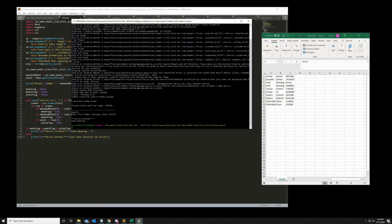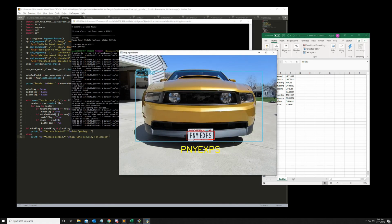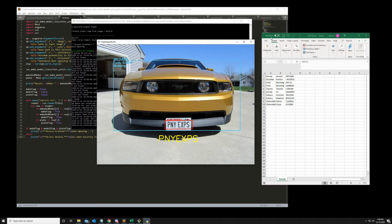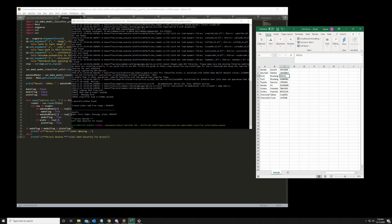So next, I'm going to demonstrate what happens when a vehicle is not in the database. So we'll want to do a separate vehicle here. I actually have this one in a separate folder, plate images. So now this example is also going to be a Ford Mustang, and we have PNYEXPS. Now, as we can see, before we get any output here, we can kind of see what's going to happen ahead of time, because if we look through our database here, we do not see PNYEXPS. So we should get an access denied. Once we close this, we indeed do.